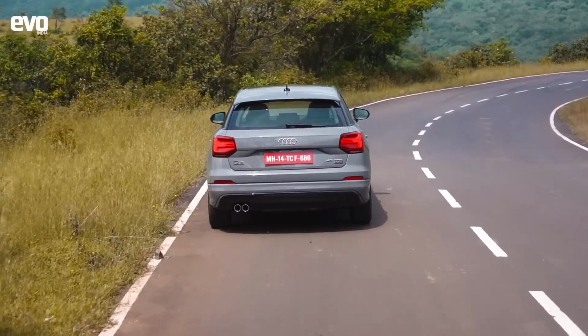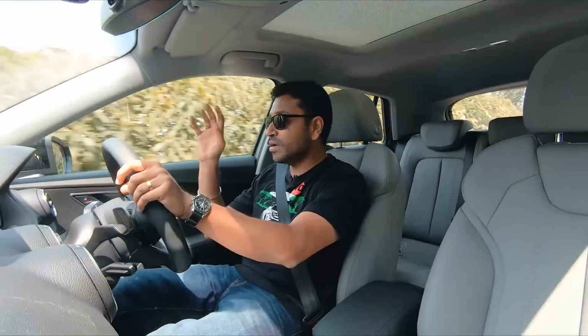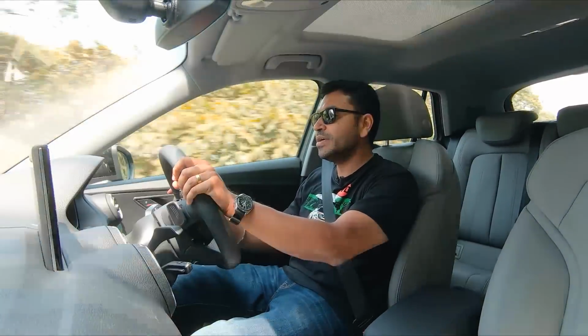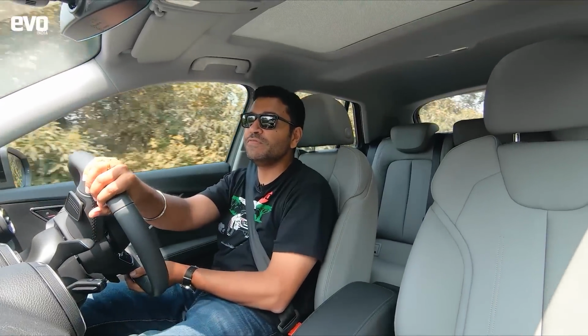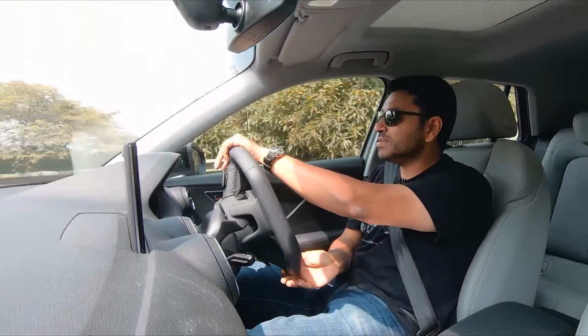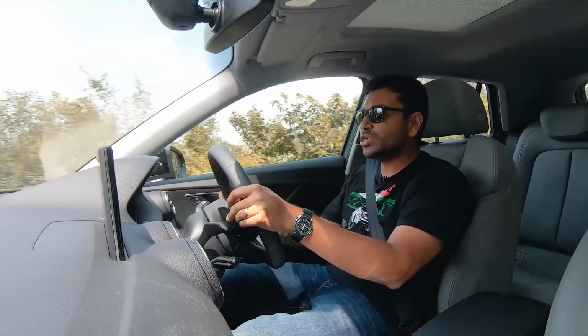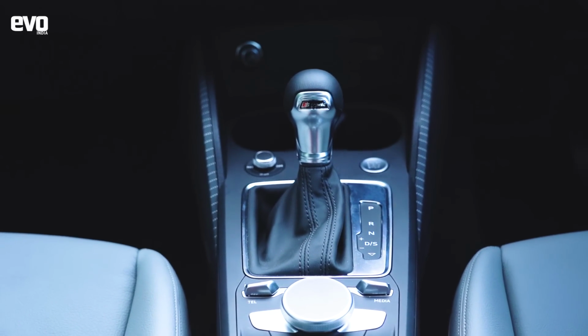Now this is an SUV, so even though the seat is set to the lowest setting, you still get a high seating position, so you get a good view of the road ahead. It feels SUV-ish in terms of the viewing position, in terms of the visibility. It's got paddles behind the steering wheel for the twin clutch gearbox. Audi calls the DSG S-tronic, so that's S-tronic written out here.